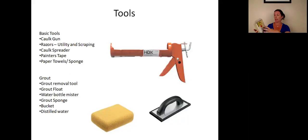Now, this little kit comes with a grout sponge, it comes with gloves, it comes with the grout removal tool, and it even comes with a standard basic white grout in a tube that you could use to fill in a small area. So you could look for this type of little mini kit for those quick repairs.